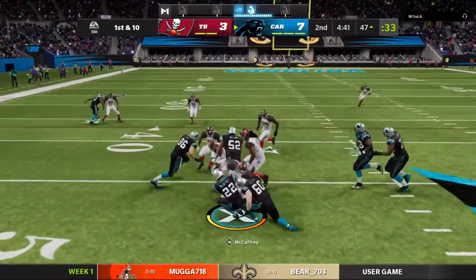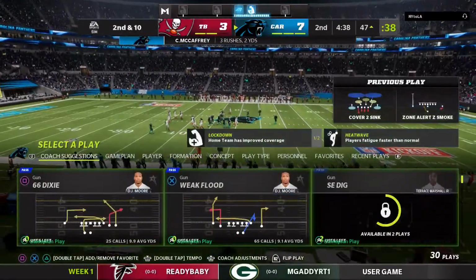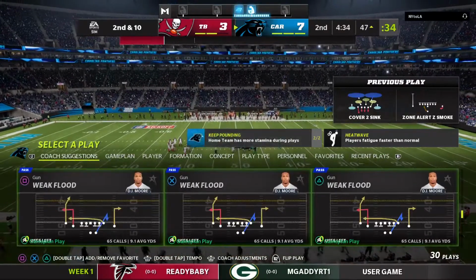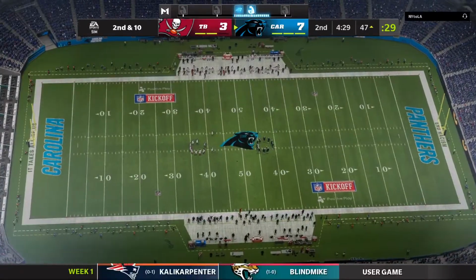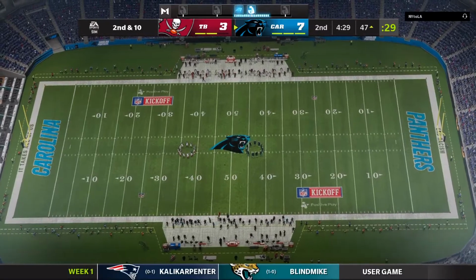This is McCaffrey on the give. Looking for a seam, but finding none. He'll get back to the line of scrimmage, and that's it. No gain on the play there. 2nd down. Maybe I'm wrong, but it looked like even if he had opted to keep that, I don't think there was going to be much to gain. Seemed like it was perfectly defended. And you know what they say? Those guys on the other side, they get paid too.